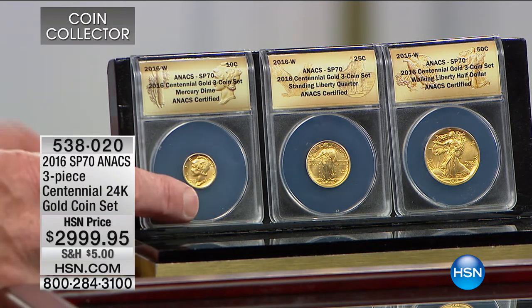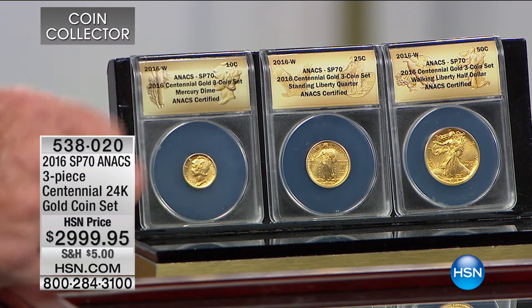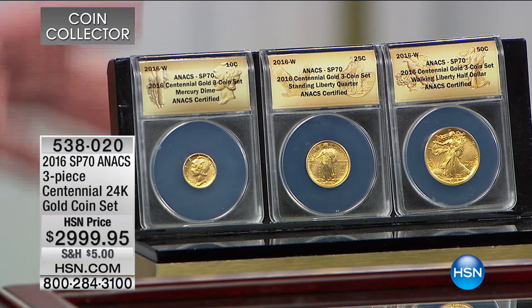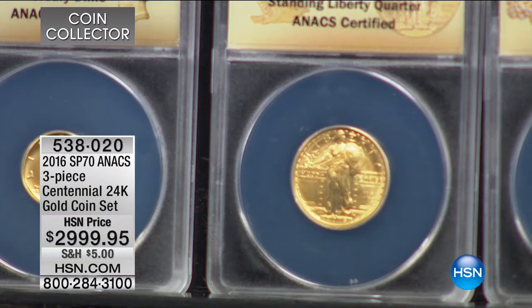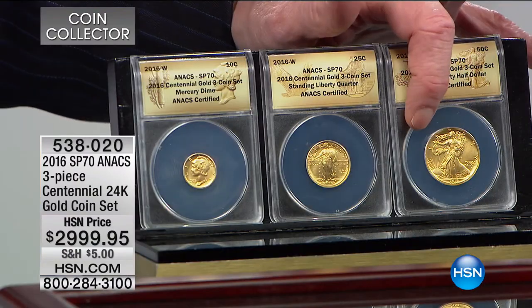The next rarest Mercury Dime is the 1916-D, which in its absolute highest grade, I believe, is about a $60,000 coin or something like that. This is the second rarest. The rarest coin, the 1916 Standing Liberty Quarter, in its highest grade, I know, is a $100,000-plus coin. Whoa! The Walking Liberty Half Dollar, this is by far the rarest.